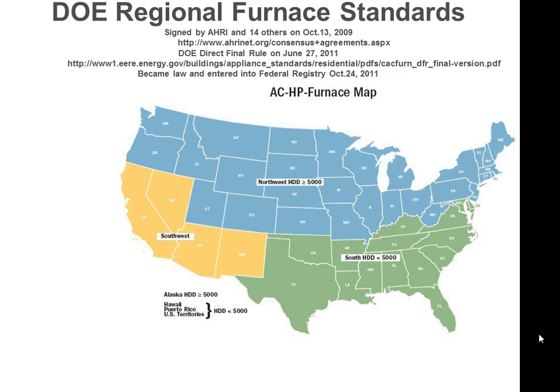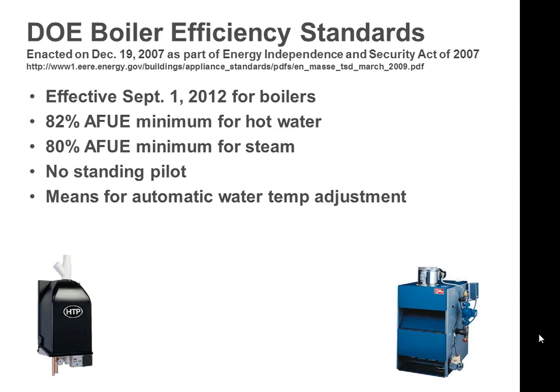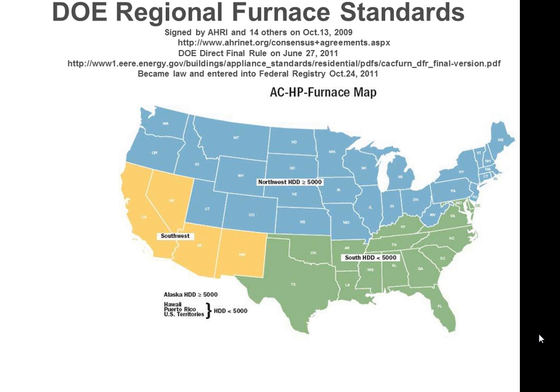With that being said, the Department of Energy has come up with its very first regionalized appliance standard. Normally an appliance standard applies across the board for every state in the entire country, such as that boiler one I just mentioned a minute ago. That applies to all 50 states. However, with this new furnace standard, which is the very first regionalized standard, they divided the country up into 3 regions based on heating usage per year.